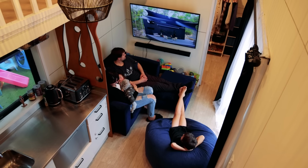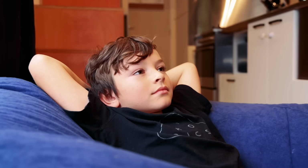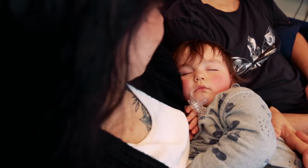But we actually have a big beanbag as well that we put into storage and out of when it's needed. And the boys mainly lax back on that, and then me and baby have the couch. So it's really comfortable. Great. Beanbags are just such great, versatile tiny house furniture. For sure.